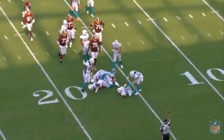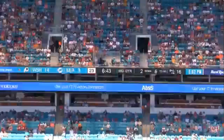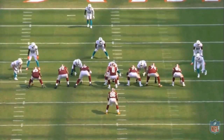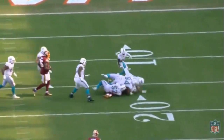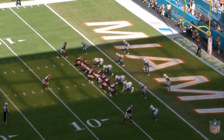Yeah. They on that boy. All right. Let's check this play out. Let's see. It's the next play. Oh, my bad. That was the same play. My bad. Boom. He stopped him. All right. Next play. Goal line.